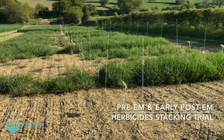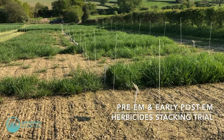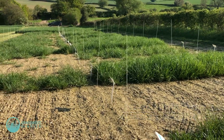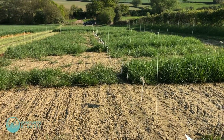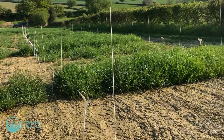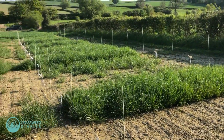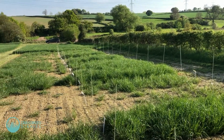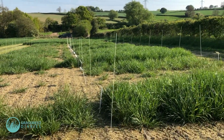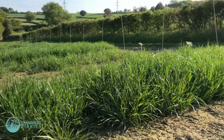Right then, so this is that pre-emergence and early post-emergence herbicide stacking trial I was talking about, and there's actually no crop in here at all. It's just ryegrass. So you can see the sort of levels that we're dealing with on this site. And as you can see, there are different levels of control within them plots. So I'll just quickly take you through some of them. This one in particular is quite interesting.